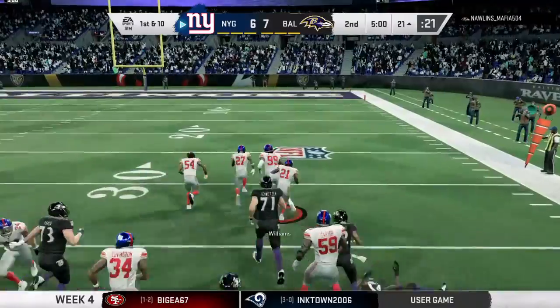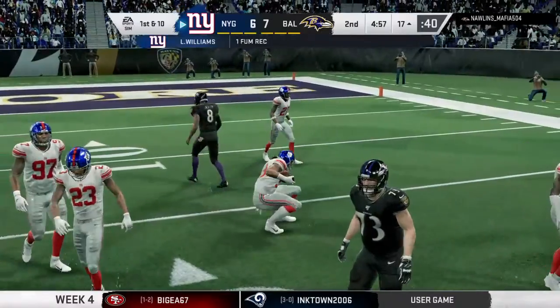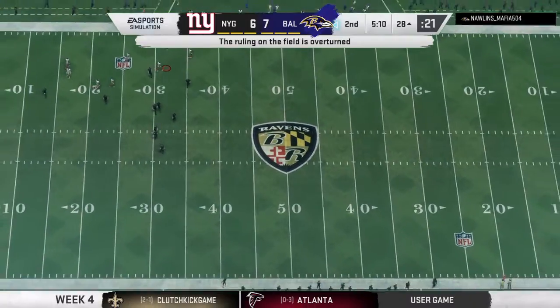The 40. The 20. And they will be set up now as he brings this thing all the way back inside the 20. So the turnover forced, and a wonderful job on a big return.